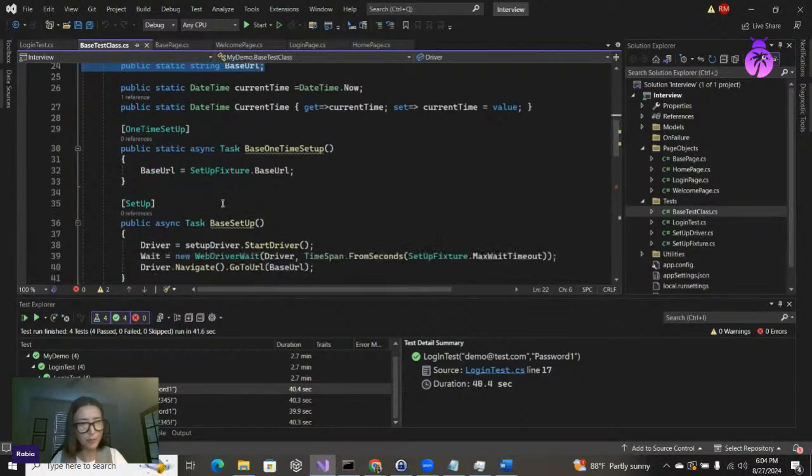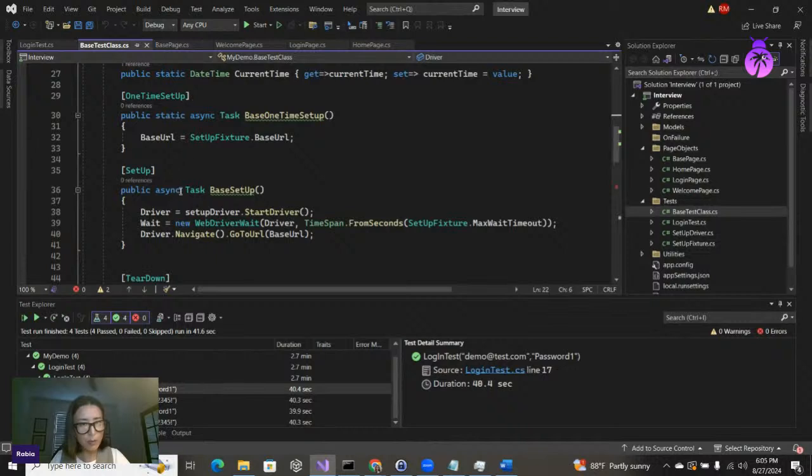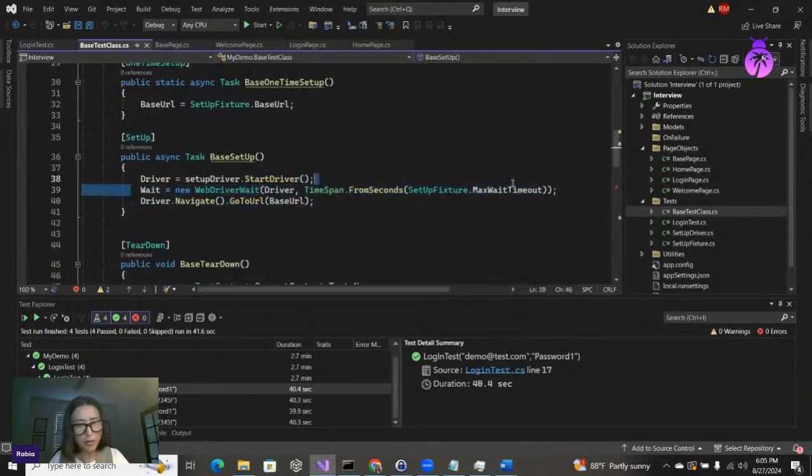Driver, first of all. Let's see. We put the start driver at the setup level. The reason is we want to run all of the tests in parallel. So if I put it in this OneTimeSetUp, that means the driver will open one time, then other tasks may fail. So it's important we put it in SetUp, because this driver will run for each test case. That means when 4 tests run, there will be 4 driver instances opening, and they can run in parallel.